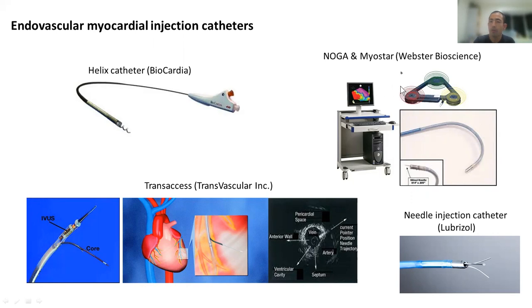This is a Noga system. It's a very unique system. This catheter has an electrode that can detect the electrical activity of the myocardium. And when the myocardium is injured and there's only fibrous tissue, you don't see much electrical activity. So you can see where the normal tissue and injured tissues are. So the treatment for the border zone can be done using this imaging modality. It has a needle on tip, so by detecting where you want to inject, you can aim where you want to treat.